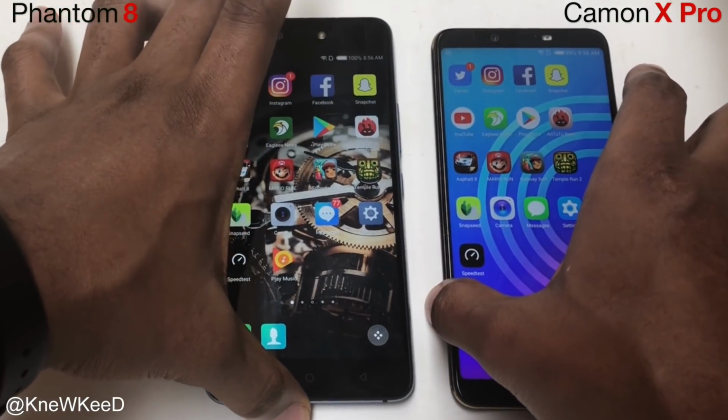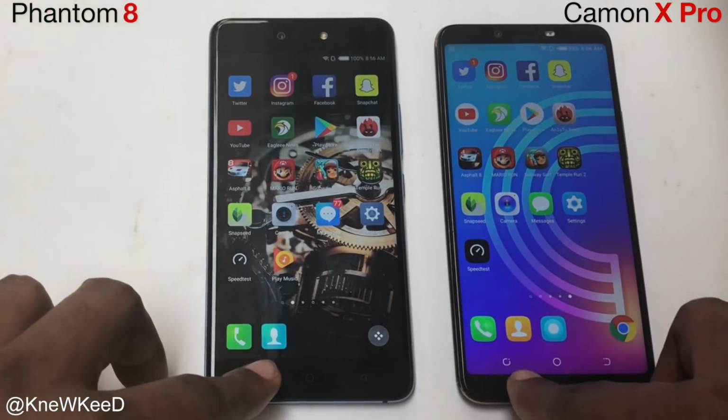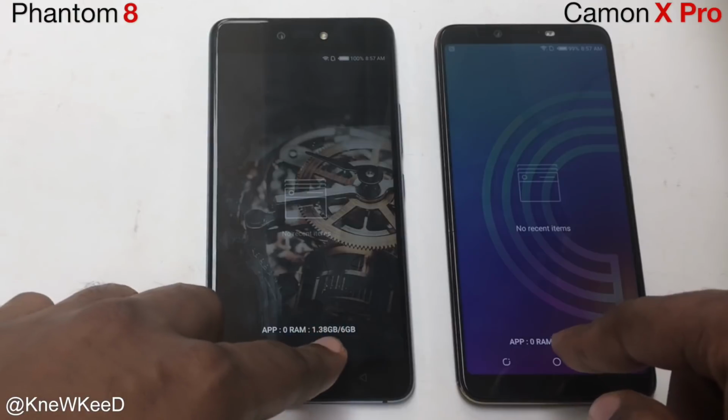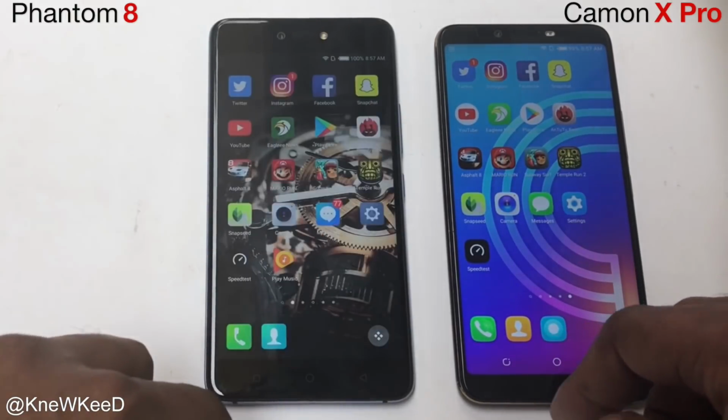Now all the apps are closed on both and both are connected to the same Wi-Fi. Let's take a look at the RAM on both of these. Phantom 8 has 6GB of RAM, out of which 1.36GB is used up, while the Camon X Pro has 4GB of RAM with 2GB used up.